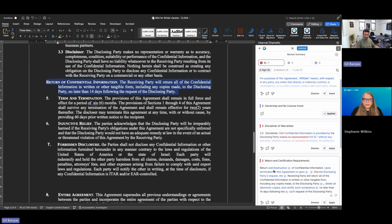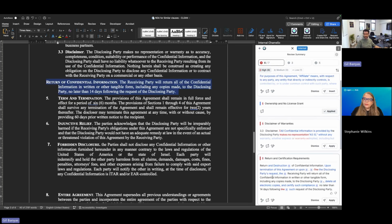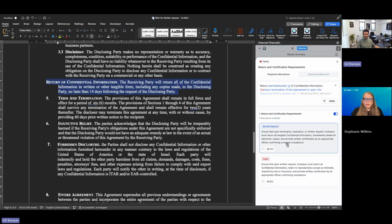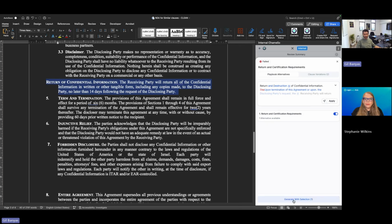In addition to that, I might want to look into my alternative position and not go by default to my preferred position. I can just click here and see the different alternative positions that I have within my playbook, how popular they are across my playbook, and just select a different position and generate a new redline based on that. If I want to be even more granular than that, we also allow you to do that.